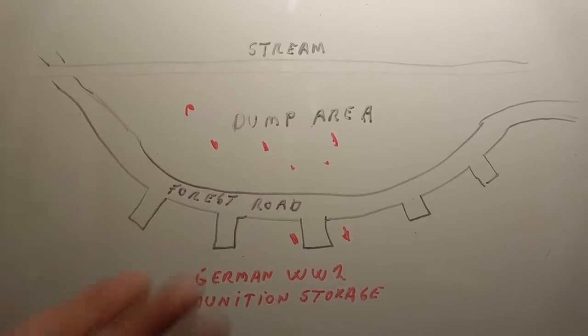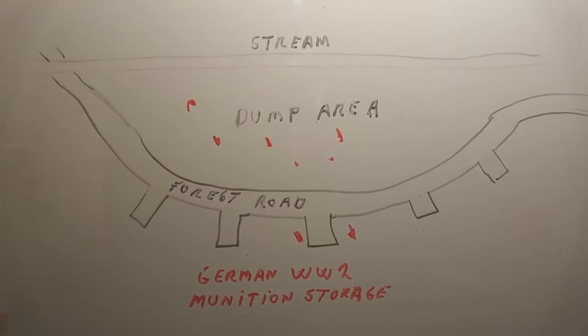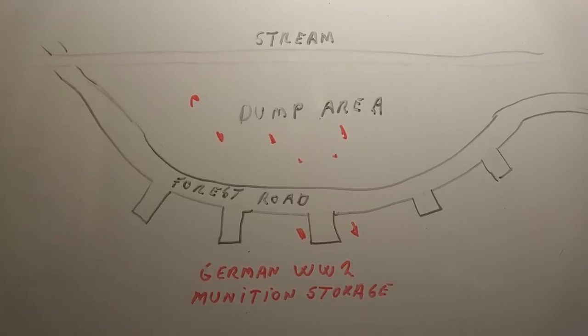So lots of 88 millimeters coming up this time. Next time, you just have to see it. Some of the finds are pretty cool, so stay in tune and check out those videos.